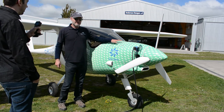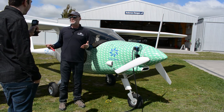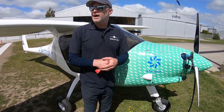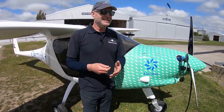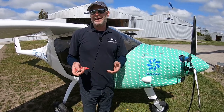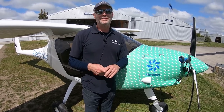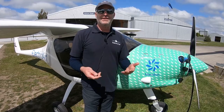So this is the first and only electric plane in New Zealand, and it's a Pipistrel Alpha Electro. That's a plane that's made in Slovenia, and they were the first people to actually serially produce an electric plane, and this is the first one to come into the country. So 100% battery electric, and it's designed as a training aircraft, so it flies for about an hour, takes about an hour to charge, very practical for those typical early training flights and circuit training.